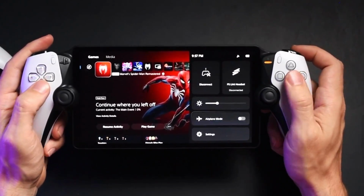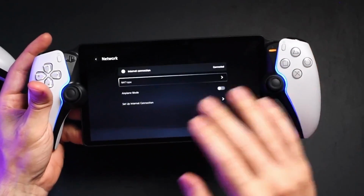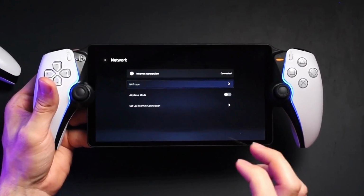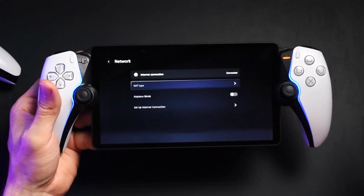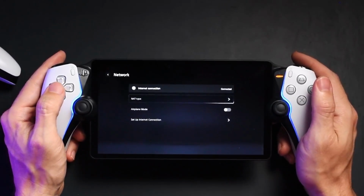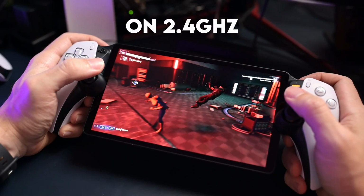In order to access the settings here, you actually have to swipe from the top right hand corner and go down to settings. Here you have your network, system, display and brightness, and controller, and then signing out. With network, you can configure the settings needed to connect to your Wi-Fi network. One thing that I don't like about this is that you can't manually connect to your 5 gigahertz connection. You actually have to set that up on your router side. So if your router has the capability of getting this only onto your 5 gigahertz band, then you have to go for it. That's really the only way that you can have a seamless experience in terms of streaming without any hiccups, or at least the least amount of hiccups.